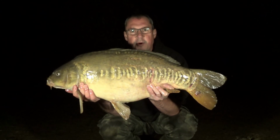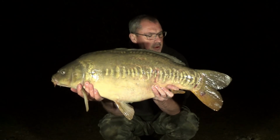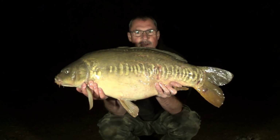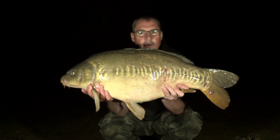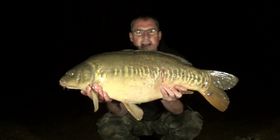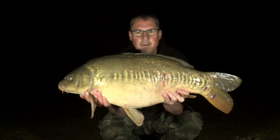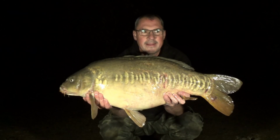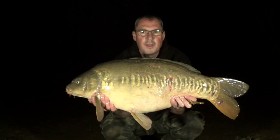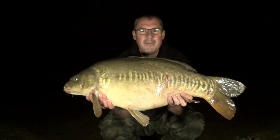So once again, Hunt's Corner has been really good to me. And if this is the only fish I get, I'll be really happy with that, because it's a really nice fish too. So as we saw earlier, on the PVA bags, single fake corn in the seafood pellet, and a little bit of spod mix of mixed particle over the top. So yeah, happy bunny. So the blank's out the way with a pretty much exactly mid-20. Right, let's get a few stills and then get her back.